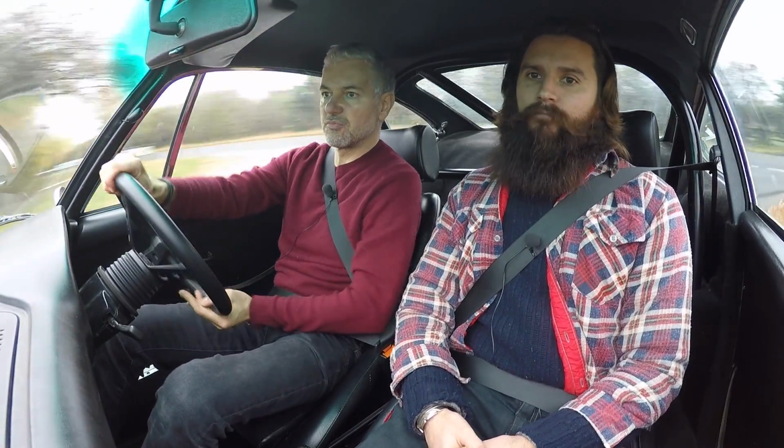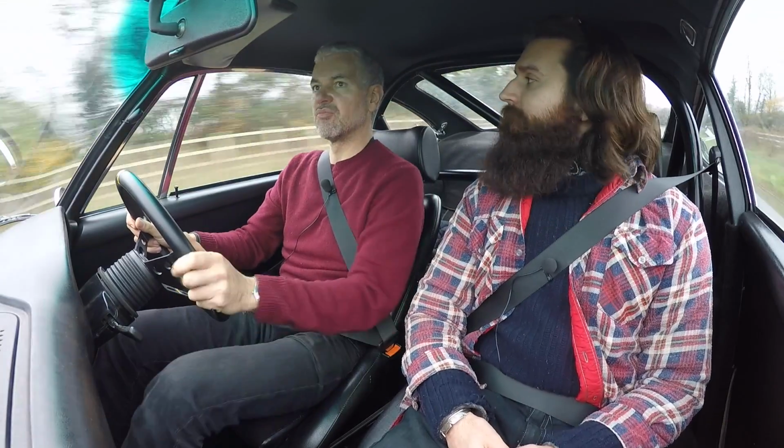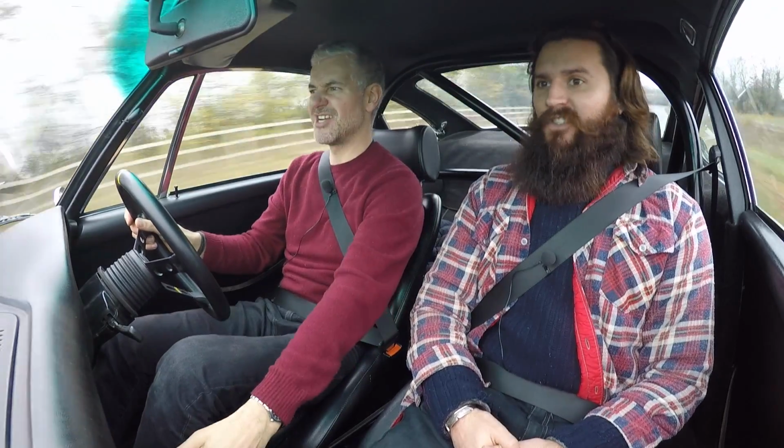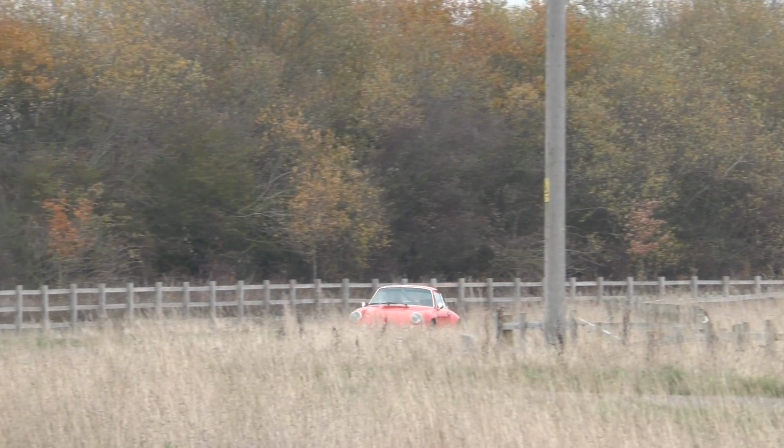No doubt in my mind that, driven back to back with a 964 RS, it probably would nail it. Really? Yeah, just because it's so light. I don't know, though. Watch out, because the tyres are very old.